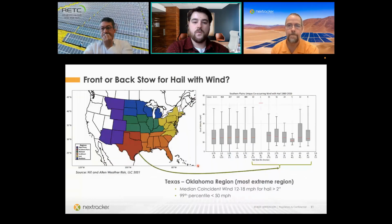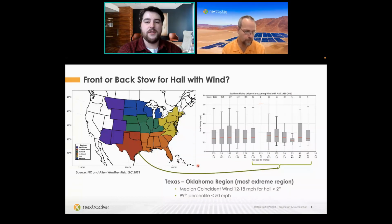Yeah, so the median wind speeds you showed for Texas and Oklahoma seem significantly lower than I've heard others talking about when they speak of hail with wind. Is this being underestimated, and could that make the risk of hail damage more likely? Those median speeds seemed a little bit low to me. So if you kind of extrapolate on that a little bit more.